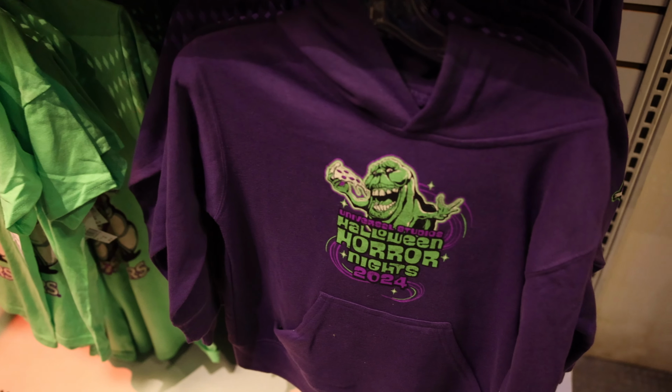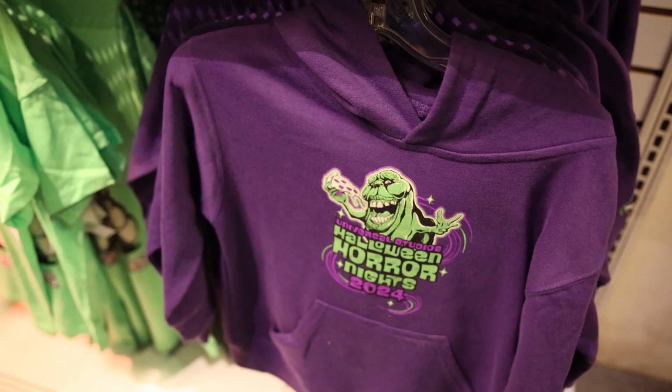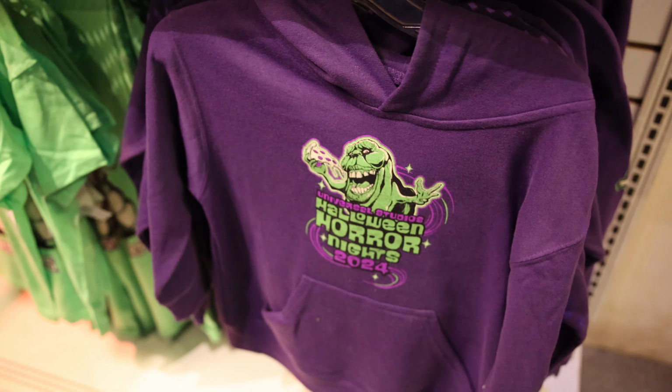They even have Ghostbusters little kid merch, which is really odd because the event isn't intended for kids. So some of these designs are really cool. This t-shirt, I wish they had this on an adult shirt. That is really, really awesome.